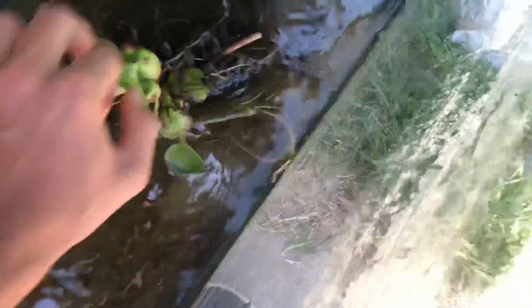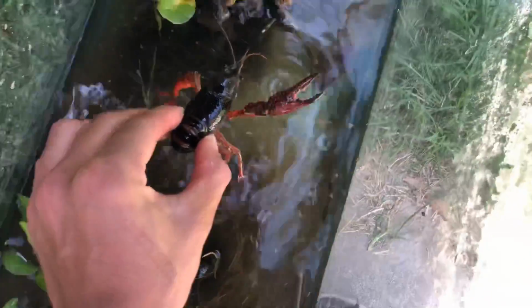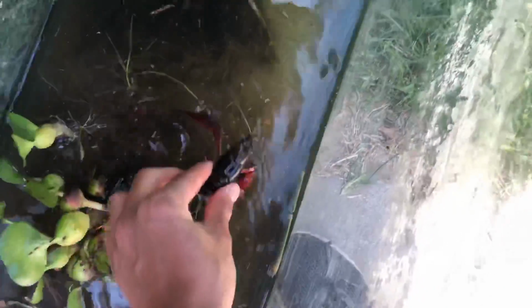We just gotta get rid of this one, and then we can start clearing this out and working. We were only able to get 2 crawdads. I'm not sure where they are. They are very large though. Here they are. Down there, see them? Look at that. And then another one right here. Look at how big those are.